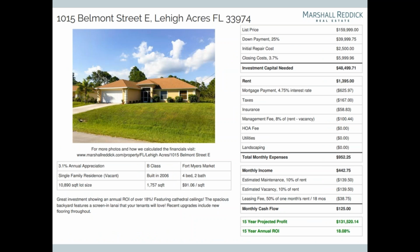So here's just an example of a property that we have on our website that we can go through all the financials with you, right? Everything on your right-hand side is going to give you all the numbers that we have laid out for you. Everything is over, you can see at the bottom, a 20 or 15-year history.